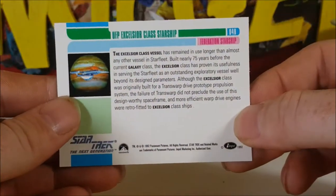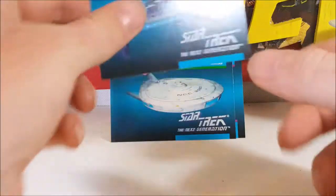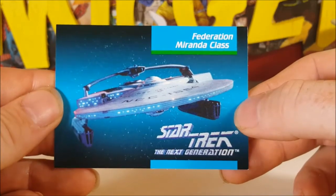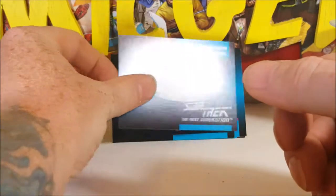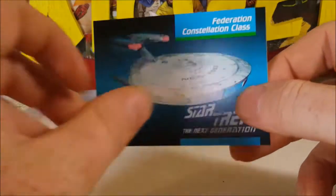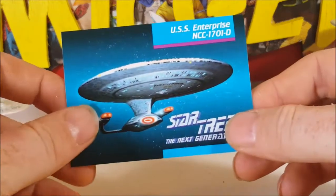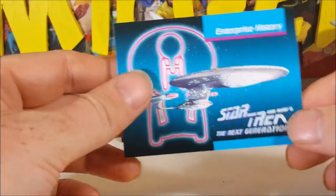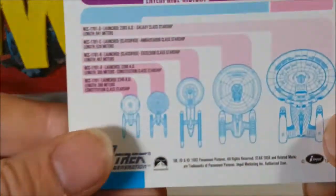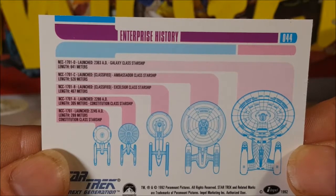Excelsior class. Excelsior! Miranda class. There's a lot of cards here, guys. Constellation class. USS Enterprise NCC 1701D. Enterprise history. Yep, the C was an Ambassador class starship.